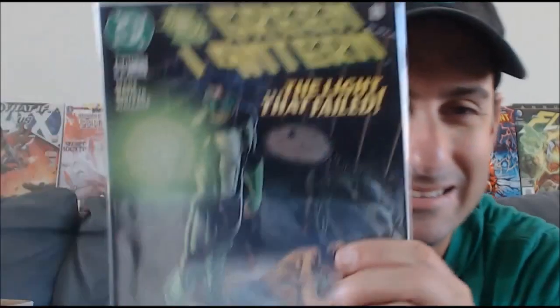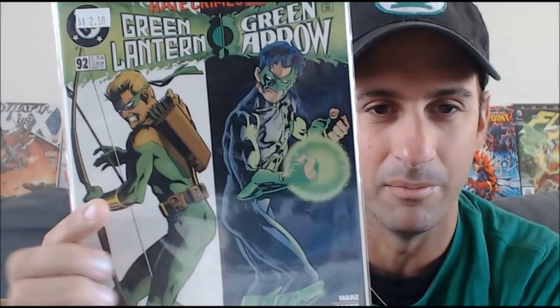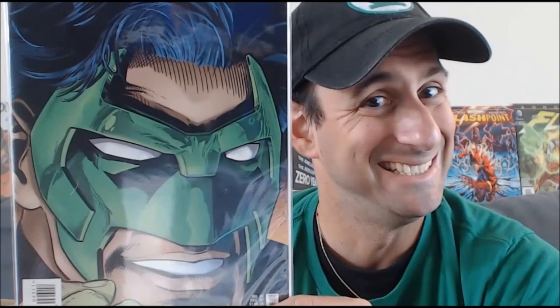Issue 90. Pretty boring, forgettable cover. Hey, let me stand there and look at my ring. Issue number 91. Another great cover there. 92. Not one of my memorable covers either. Like, Kyle looks so skinny. 93. Don't know what's so special about this issue. Just the face of Kyle. Do I kind of look like him?